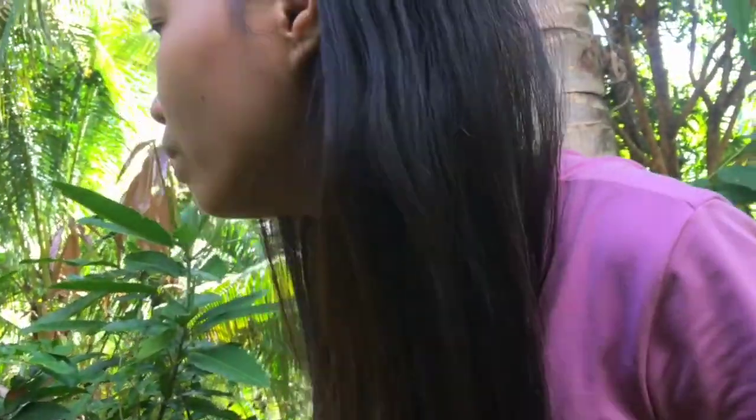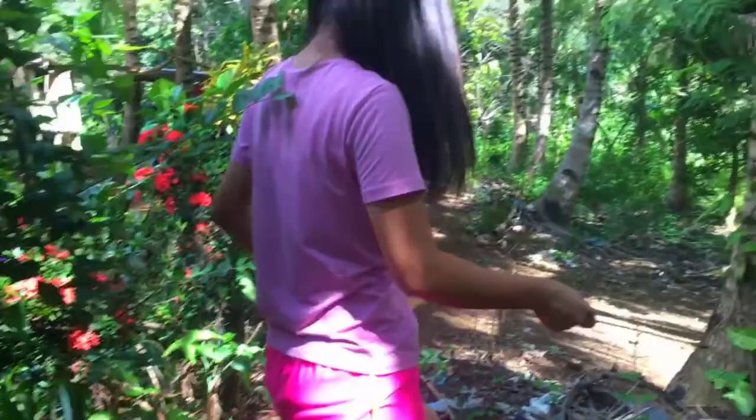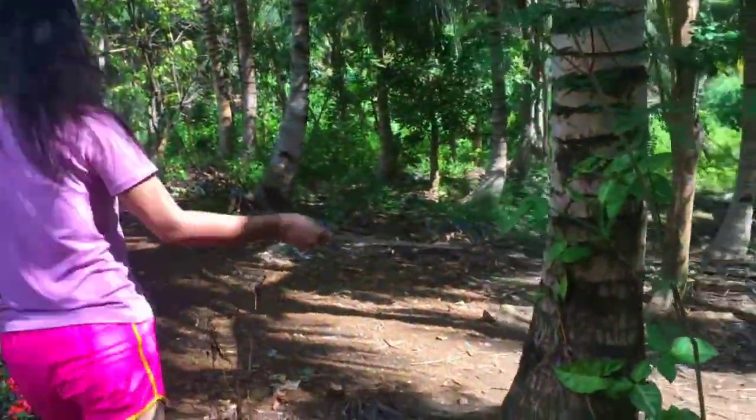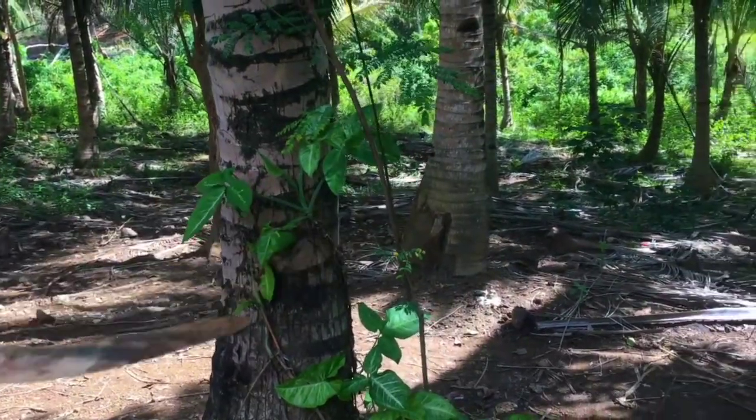Like this one. Come here. With these four plants, it's like a vine. Look at this one. And that is gumamela.